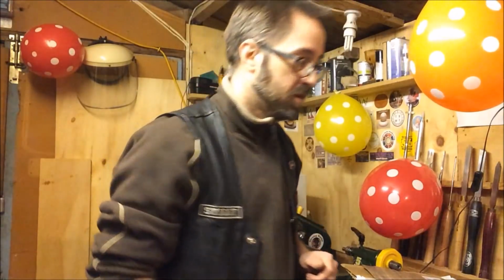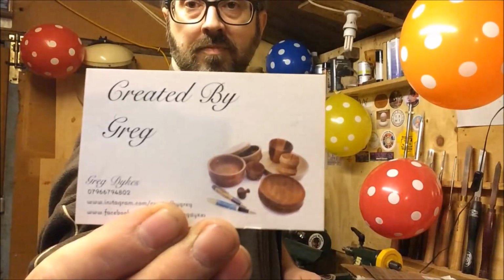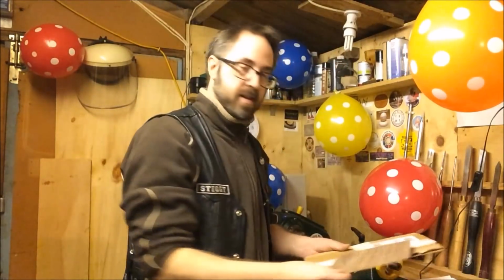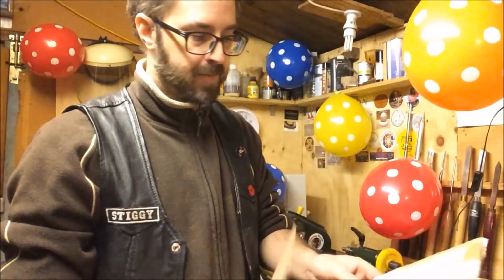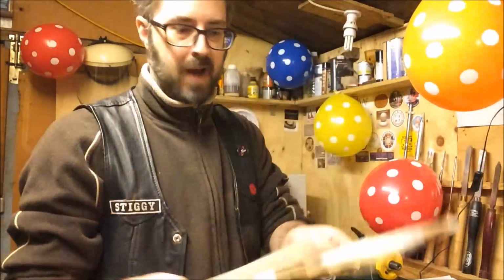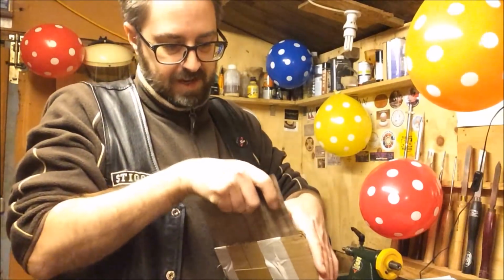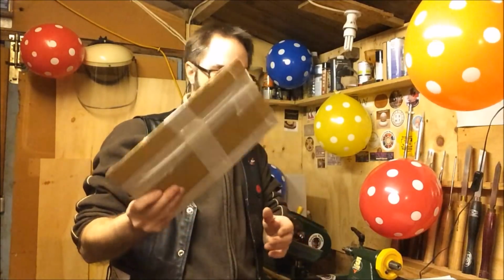Another gift I got was from Greg Dykes, created by Greg. The sticker is on the wall as well. I've also got one of his cards. He sent me a sheet of walnut veneer, which is awesome. It came very carefully packaged, and that's where it's going back in now. So thanks, Greg, for that. Really appreciate that, mate. That's awesome. I've got an idea on that, but that'll be later.